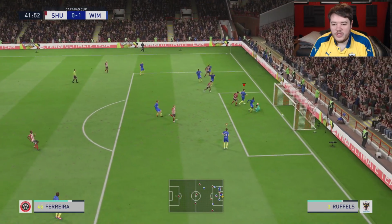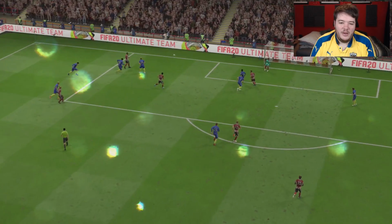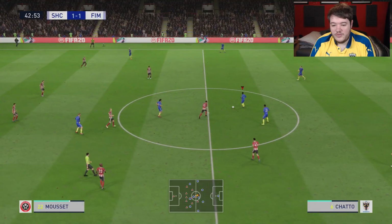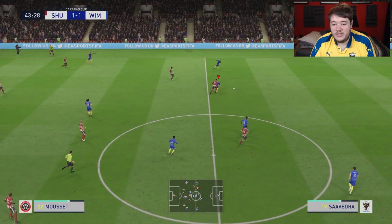A big recruitment drive. Oh boy. Oh boy. I might have just jinxed them. That wasn't great. I don't know why he hasn't selected Bright Chatto, honestly. He was in front of the ball there. Really good result at this moment in time for this very, very inexperienced Wimbledon team.